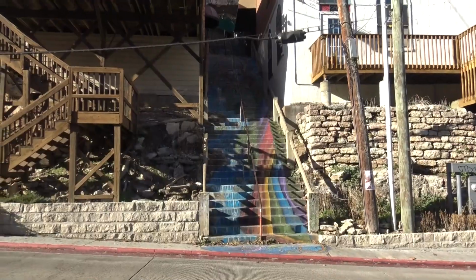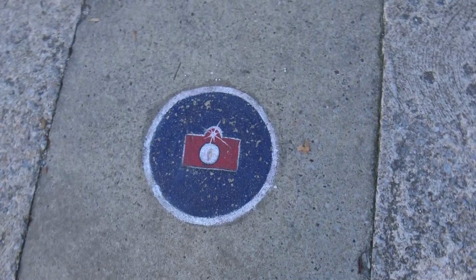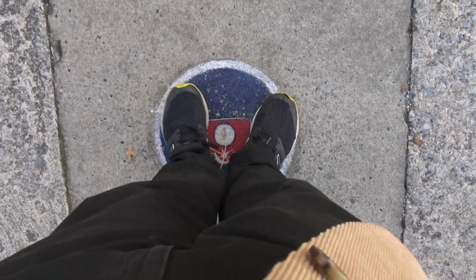And live life. And if you didn't know, the best spot to stand to get that photo, they have it marked right here. Stand on the camera. Stand on the camera. No, not this camera. That camera. Ready? On the camera.